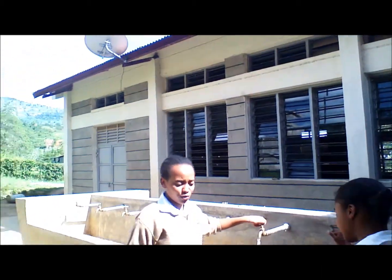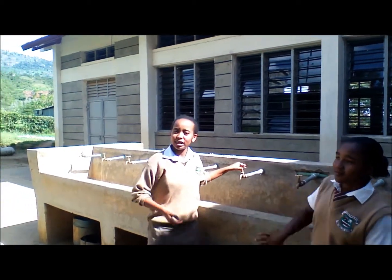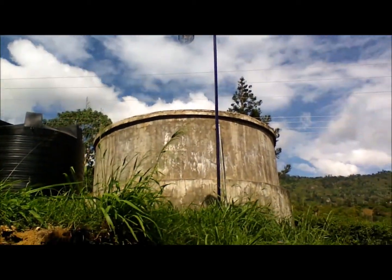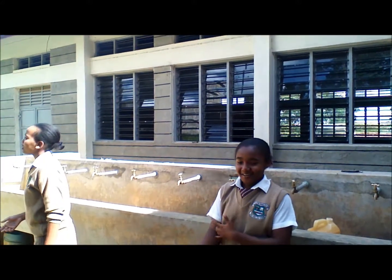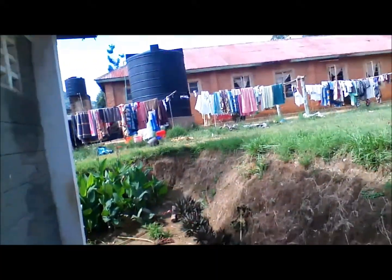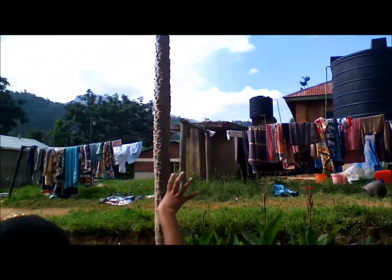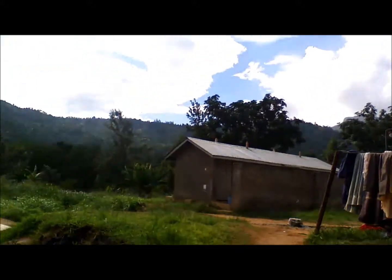We have enough water. Yeah, this is where we usually wash our plates after taking our lunch. There are tanks with the salt water. They are going to be pumped into our tap so that we can use them later, because you can't get water from the other areas. So this water is for the dome, the Susu dome. They use this tank to get their water.